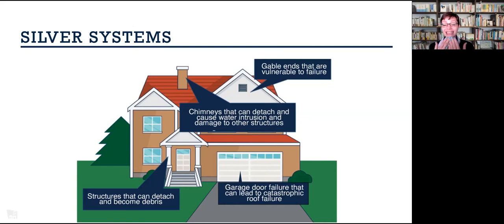So gables, where the gable is, that end is vulnerable. A lot of wind can hit it. That is a place that's vulnerable to collapse because of the way that they're constructed. So they can be reinforced quite easily, and this is something that can be done after the fact. So if you have a house that's already built, you can usually get to silver still. Getting to gold is, unless you're pulling all your drywall out, pretty tough.